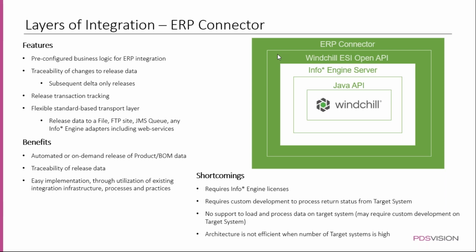It's not directly connected to any ERP system, and hence the shortcoming is that sometimes we need to customize it to have a return status. For example, we may need customization to have a return status from any ERP system, or we may need custom development on the ERP side, wherein they will be able to import this XML file in their system's accepted format. So that is another customization that may be required for using this. Also, the architecture is not very efficient when the number of targets is high. That's another shortcoming of the ERP connector.